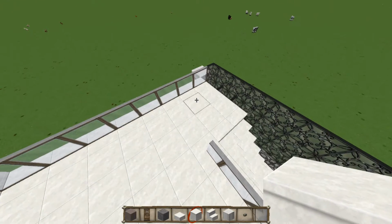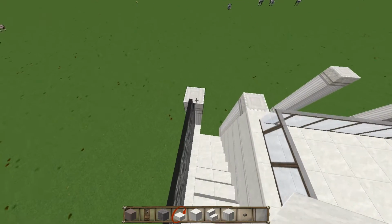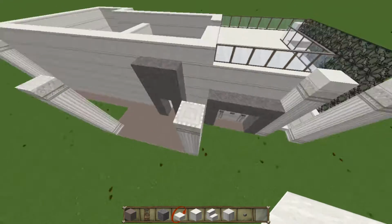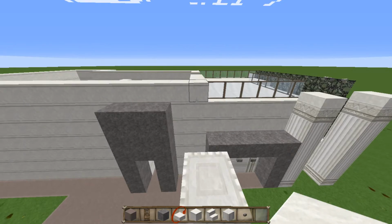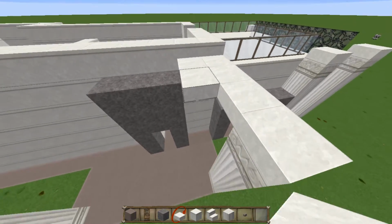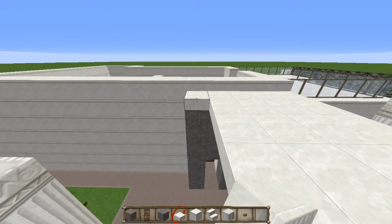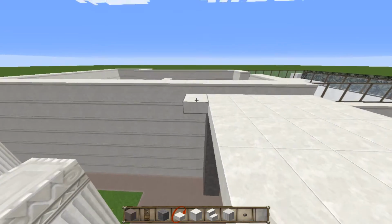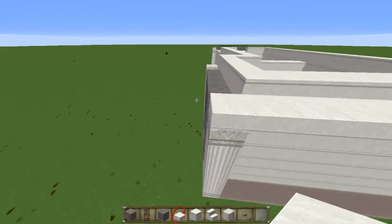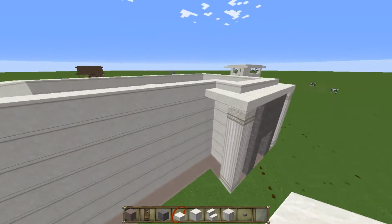And then getting our quartz slabs, we're going to top off the 3 columns around the stair area, and then here we're going to start to build out with what I could describe as an overhang perhaps, or a porch area. And just watch the block placement as I go all the way around the house with these slabs. And we're going to leave this back wall free of this overhang.